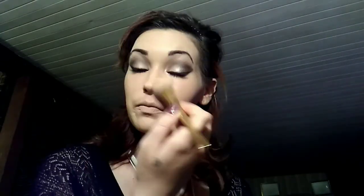Okay, so those are the main spots that I sweat. So, hopefully this gives us some justice, and it will keep our foundation popping.